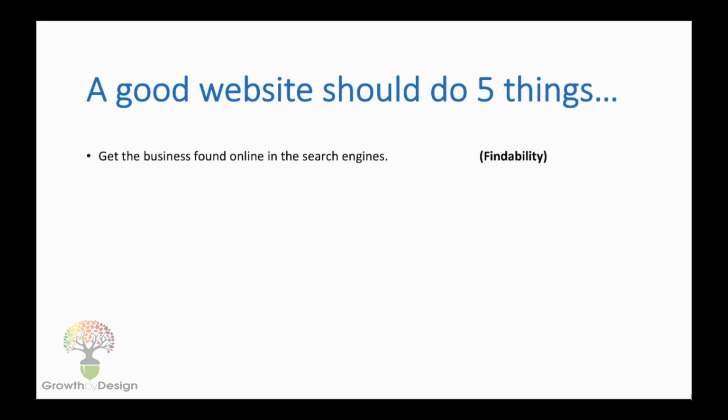The first one is that actually it should get found. Lots of websites are simply beautiful but never found in the search engines. Big problem. In our world, we call this the importance of findability.